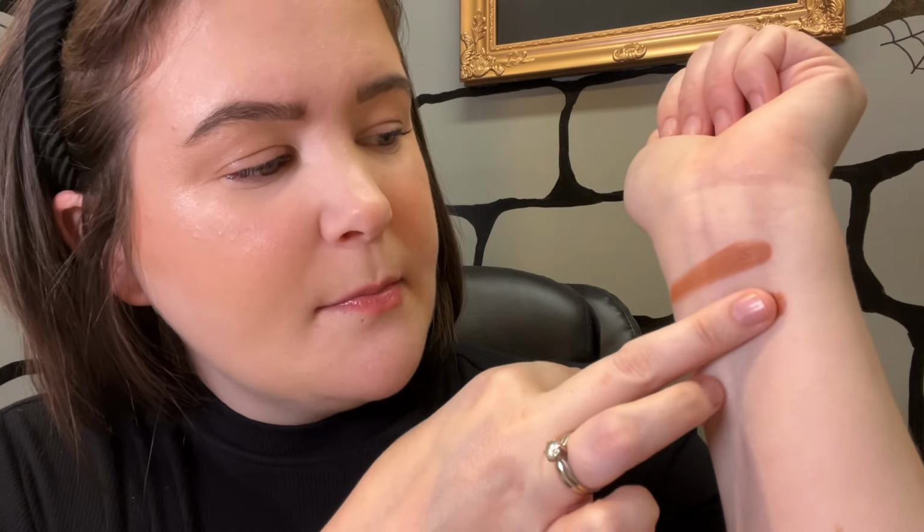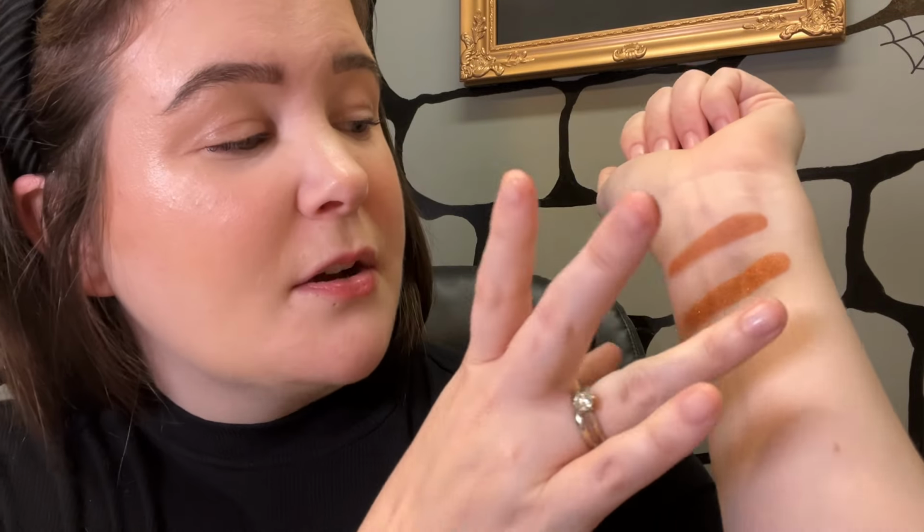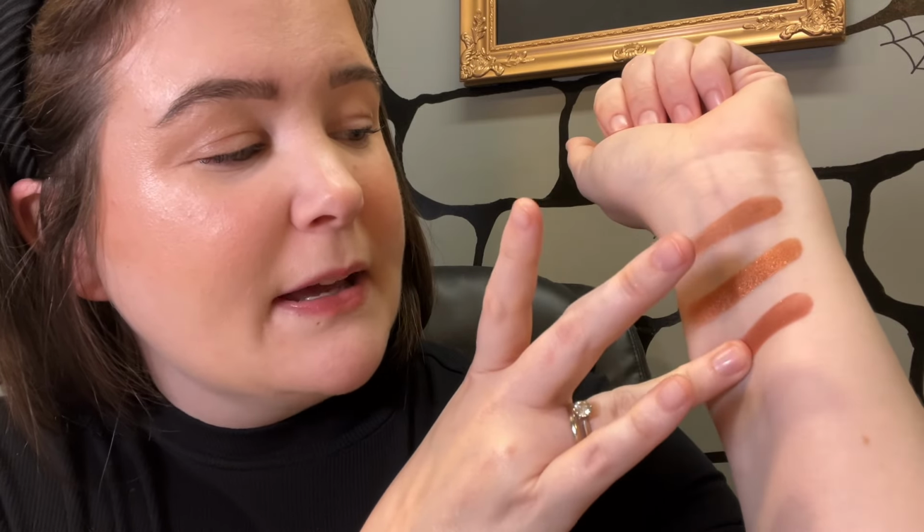Look how creamy that is. And then the next one is my favorite one. This is a matte. It's like a satin matte. Maybe it's more like a regular matte. But this next one is a shimmer. Look how beautiful that is. Oh my God. This next one is a matte with a little bit of glitter in it. Also a nice color to deepen the crease. Look how pretty. You can see the glitter in there.